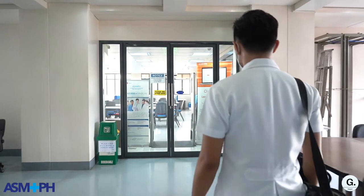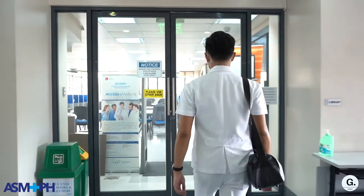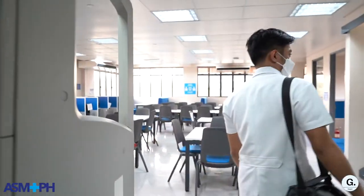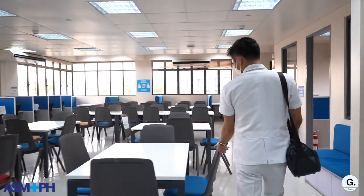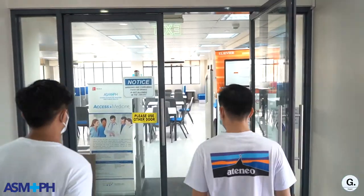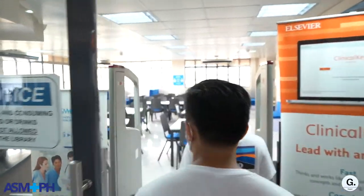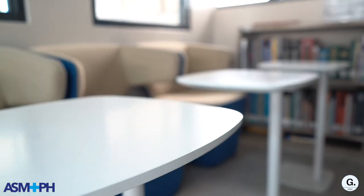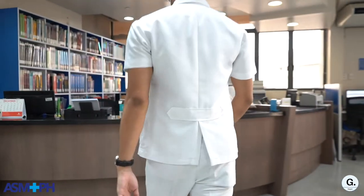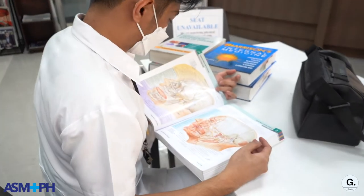So this is the ASMPH library. It's located at the fourth floor of the building, and it actually has two floors. So there's a fourth floor here, and later there's a mini staircase going up to the fifth floor. Let's enter. So welcome to the ASMPH library. This was newly renovated back in 2019, I think. So all these tables and chairs, bago yan lahat. Lots of study spaces, lots of reference materials for students to read up on and borrow.